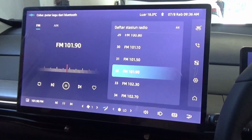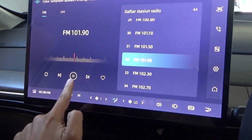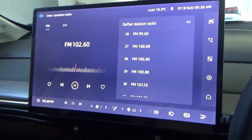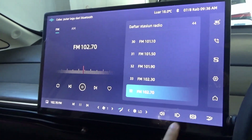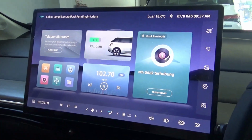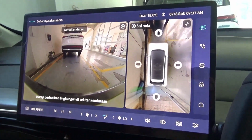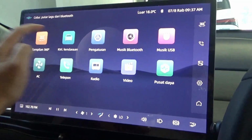This is the radio menu. Can scan here, seek track, play pause, manual tuning, love heart, the list of radio stations in the area, FM, AM. The home page. This menu brings up the 360-degree camera system. Vehicle controls menu.